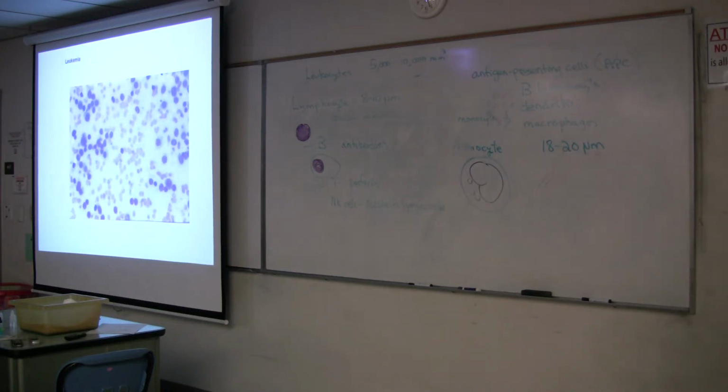In children, leukemia has the highest cure rate because so much money and research has been done with leukemia over the last 50 years. Hospitals like St. Jude's and so on, and so I think it's almost an 85% cure rate with childhood leukemia. In adults, however, it's a different story.